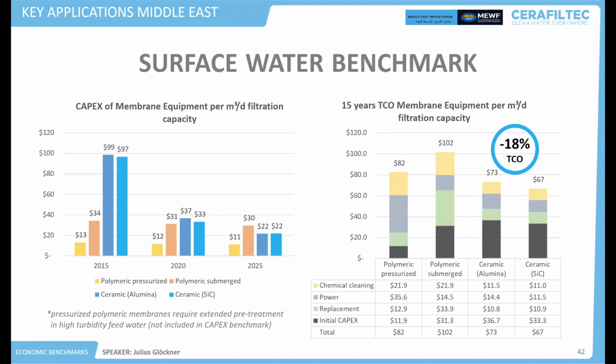Surface water, as a benchmark here. So this is lakes, ponds, rivers. We see the ceramic flat sheet membrane essentially following the same trend on the left side of the screen as in the previous applications, each time a little bit different, mainly driven by the flux rates that we're able to achieve with ceramic flat sheet membranes. And on the right side, also a total cost of ownership advantage of 18%.